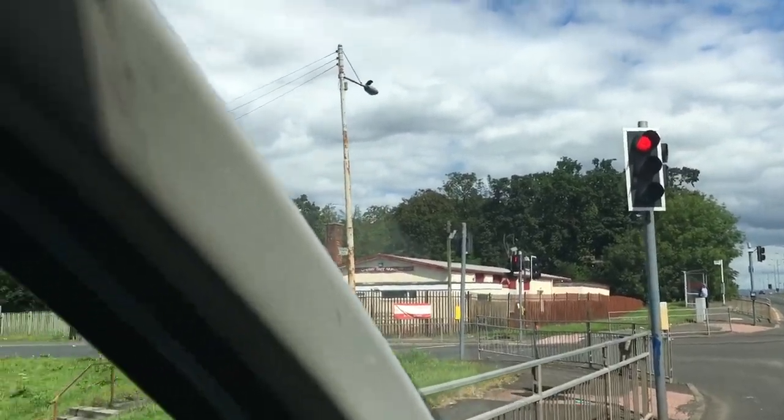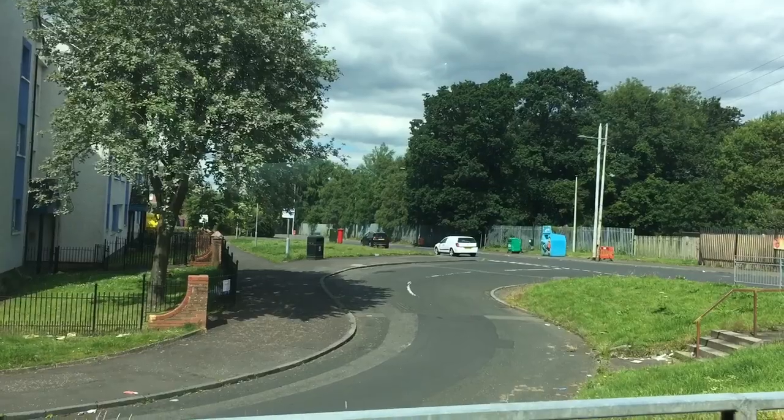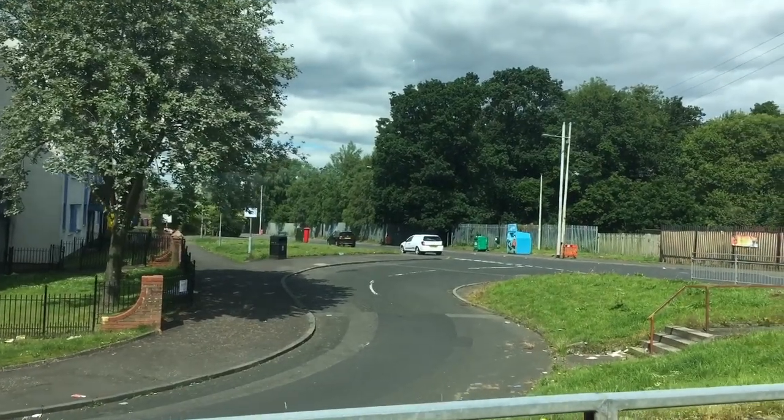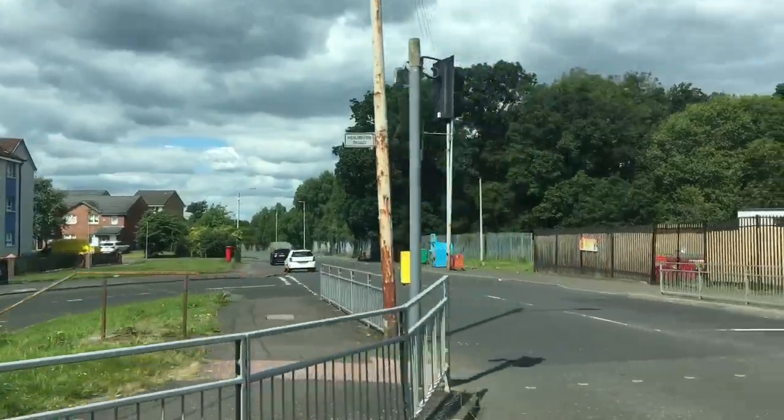And that's Laneshaw Drive, down there. And that takes you down to the Linn Crematorium and Cemetery. So that's the last road you'll ever get in, that one there, if you're coming from this side.